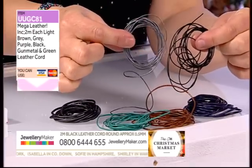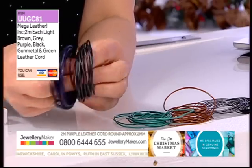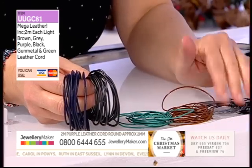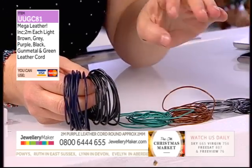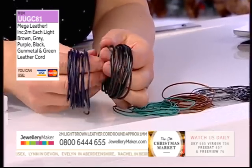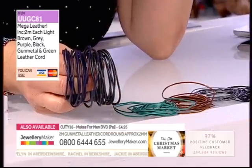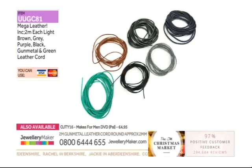I'm just imagining this with your Delicas. Yeah. They would look great. So you've got half a mil, 1 mil, and then you've got the 2 mil. Yep, 2 mil in the gunmetal and in the purple. So this is a great bundle because you've got 0.5 mil in each of the silver and the black, 1 mil in the green and the brown, and then in the gunmetal and the purple, you've got 2 mil. So why would you have a 0.5 mil, a 1 mil, and a 2 mil?